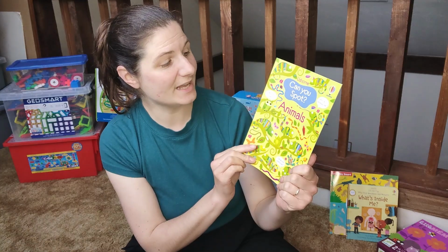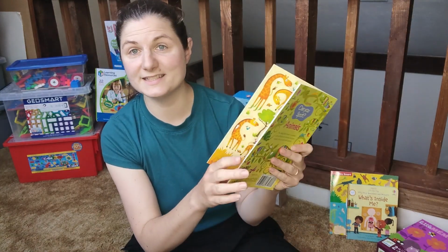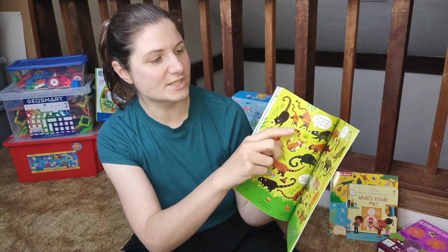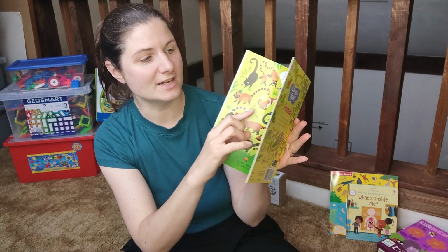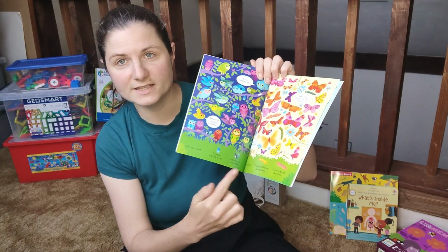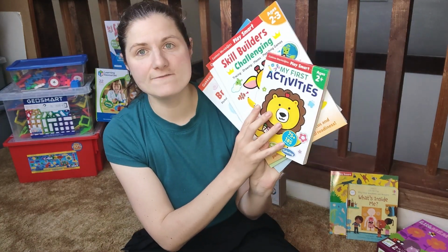And there's the Usborne Can You Spot Animals? This is a really fun, small book that's easy to take places. It's very bright, lots of pictures. There's little questions on there. Have you seen my friend Fox? Find the fox. Spot a sleeping owl. And then can you find these other things down here? Very fun.